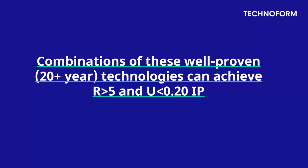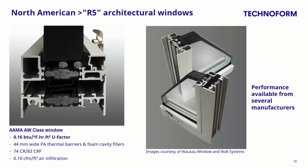So combinations of these really well-proven technologies can achieve greater than R5 in the fenestration assembly, which is less than 0.2 in U factor in IP units. So here's an example of a North American aluminum architectural window using polyamide thermal barrier technology, triple pane insulating glass, and warm edge spacer. It gives performance significantly better than R5, and it's not a one-off product.